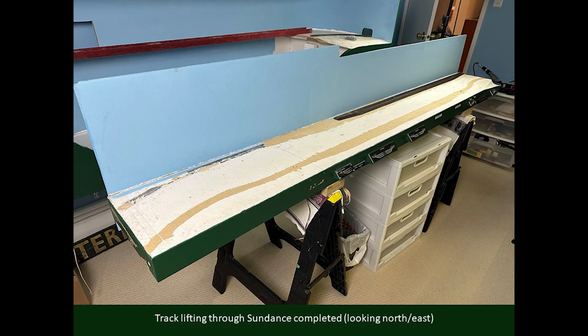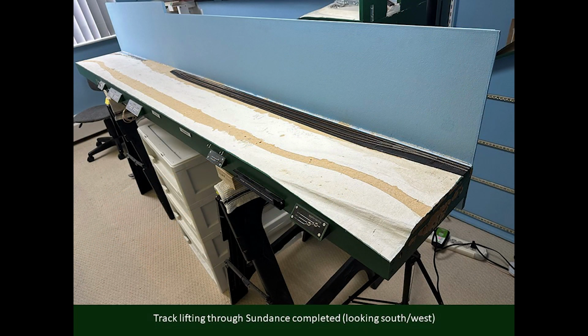And this is the Sundance section after lifting all the track. This view is looking north or east. And this view is looking south or west toward Chetwynd.